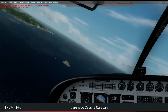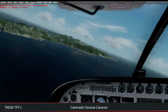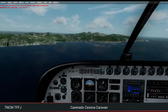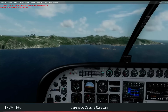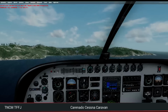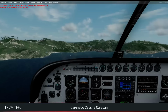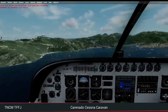Okay, slowing down. Flaps 1. Flaps 2. This time for a much lower approach, flaps 3. This is too low. Going for that smoke of that factory or whatever it is. You can see the runway.